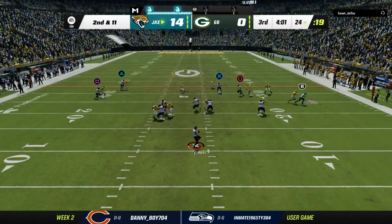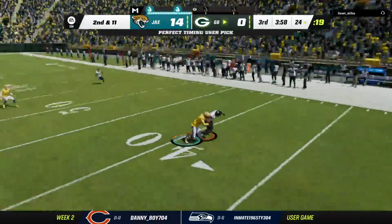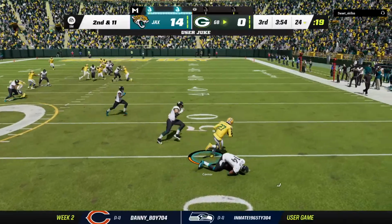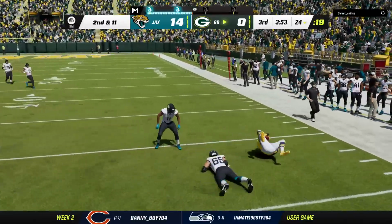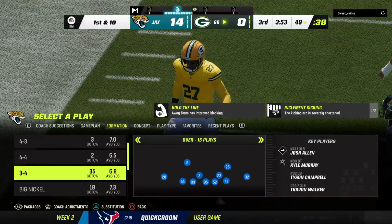Hurts. He'll air this one out for Kirk, and this throw will be intercepted. Room here to run. And the Packers are going to have great field position here as this is returned just shy of midfield.